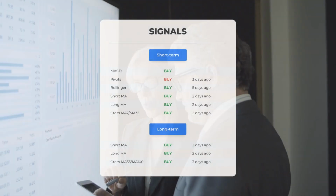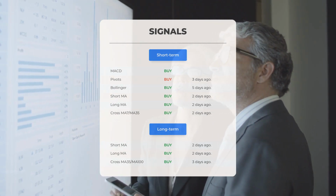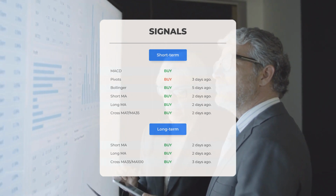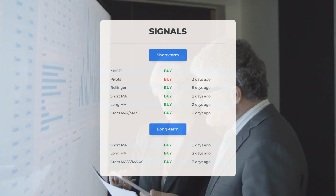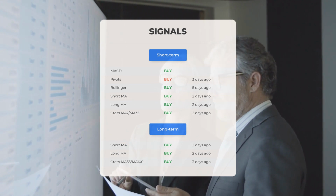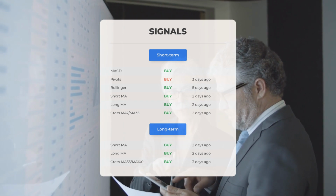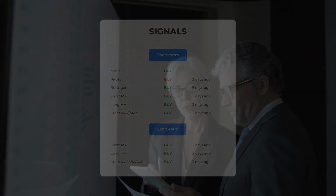Here are some additional signals that might pique your interest. Moving average convergence divergence, buy signal. Pivots, buy signal 3 days ago. Bollinger, buy signal 5 days ago. Short-term moving average, buy signal 2 days ago. Long-term moving average, buy signal 2 days ago. The relationship between the short and long moving averages, buy signal 2 days ago. Observing the 12-month chart reveals short moving average, buy signal 2 days ago. Long-term moving average, buy signal 2 days ago. The relationship between the short and long moving averages, buy signal 3 days ago. For more signals, be sure to visit our page at StockInvest.us.